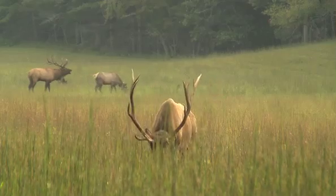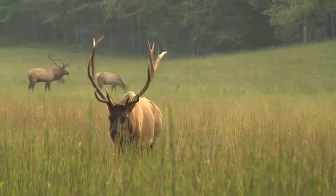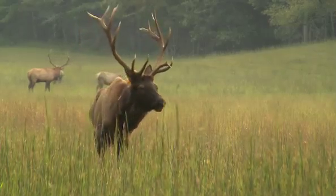To see these spectacular animals is to appreciate how large and magnificent they are, and to be thankful for the efforts that have allowed their return to the Smokies.